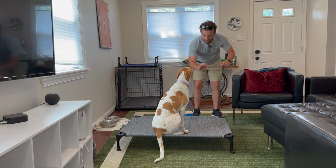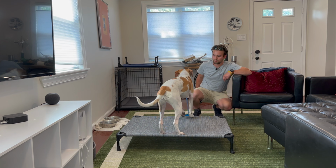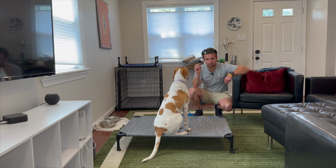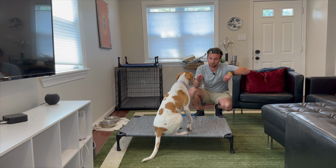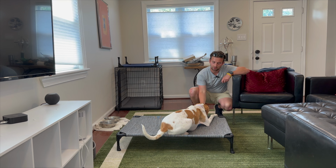Layla. Down. By the end of these 2 weeks, she should be relatively off-leash. Maybe not next to really busy streets, but she should be pretty much an off-leash dog. She will be on an e-collar. After a couple days, we'll start adding some pressure to the e-collar. Layla, down. Good.